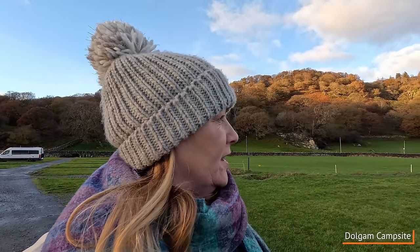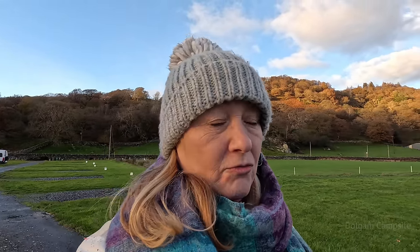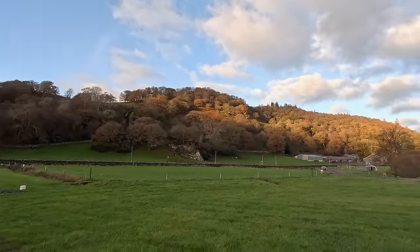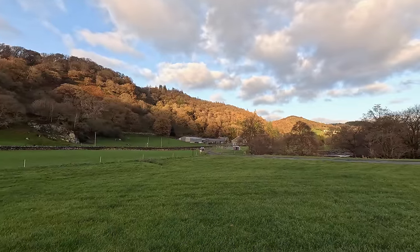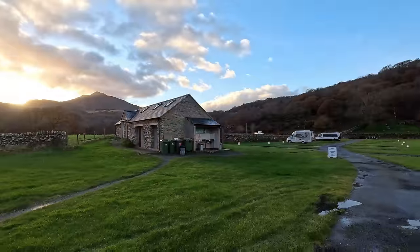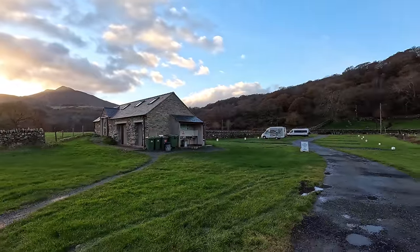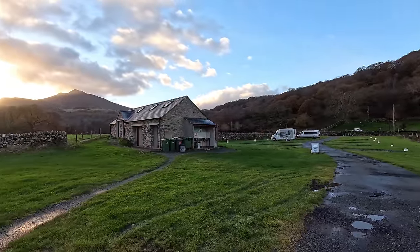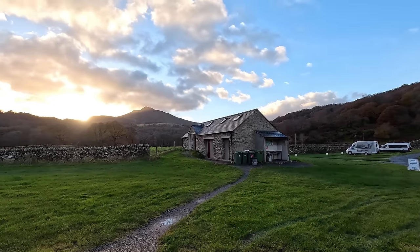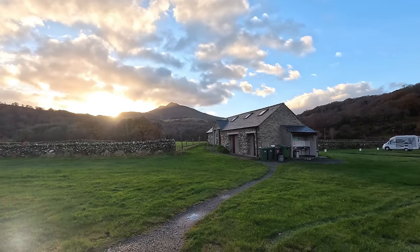Hardly anybody here, right next to a river, really well positioned for walking in Snowdonia. But look at that, sun's just come out. The owners live in the farm over there. You have to email them to get a booking. That's the toilet block. There's washing up, bins, grey waste, black waste, hot and cold showers, male and female toilets.